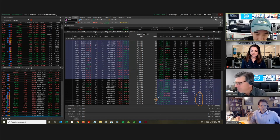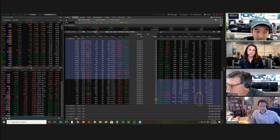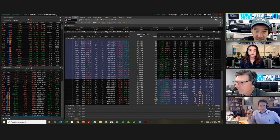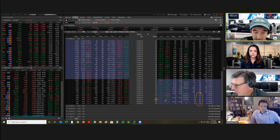Just to reiterate here, this is the January 15th expiring put option. The right side of this data is all puts. The left side is calls. So we're only looking at the puts, which offer you the right to sell a stock at a given price, which is the strike price.